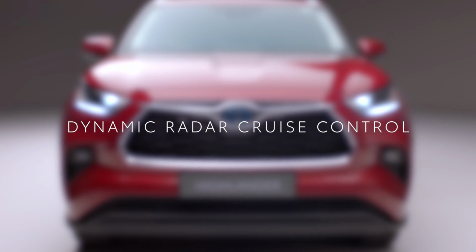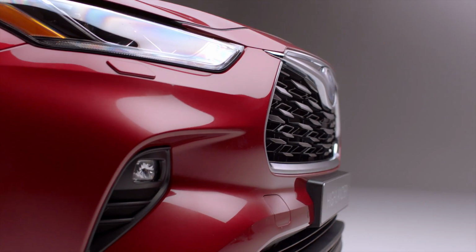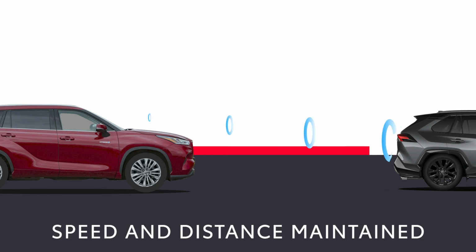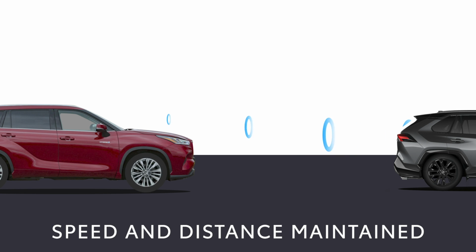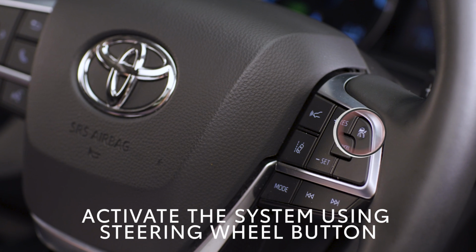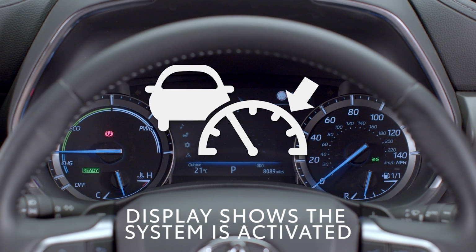When set, Dynamic Radar Cruise Control will maintain a set speed until the car comes up behind another vehicle. It will then stay at a fixed distance behind until the way is clear. To activate the system, press this button on the steering wheel. A symbol will appear on the display to show the system is activated.